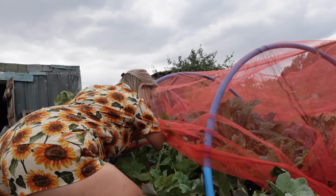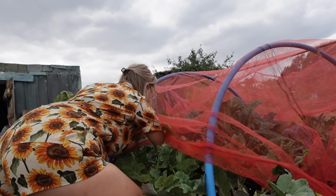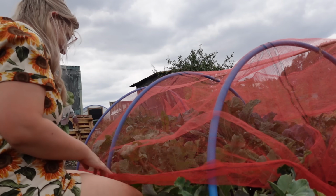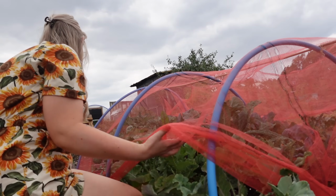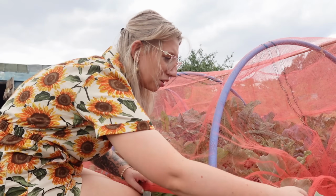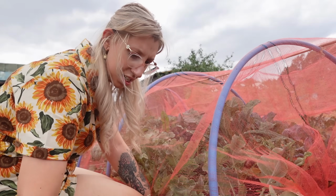Some more chard. Get these little bits. Yeah, they're quite nice. Right. And then the rest of the brassicas in here are longer term brassicas, such as broccoli, etc. So we'll tuck those back up away from the butterflies and the birds.